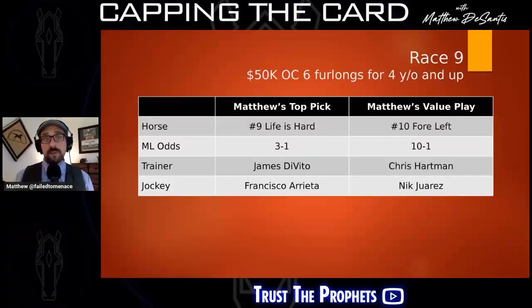Actually, the 2 victories this horse has are a maiden special weight at a mile and a $25,000 optional claimer at a mile and a 16th. So something certainly to keep in mind. I do like that DeVito brings Arrieta aboard, who's winning at an 18% clip this Oaklawn meet. Definitely like that. I actually think this might be this horse's best distance, especially still easing back from that layoff. This horse has options as well.